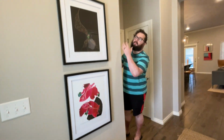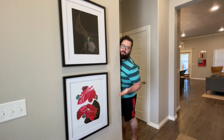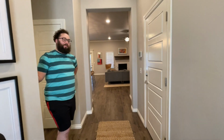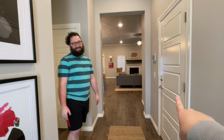So when you first walk in, there are some beautiful art pieces on the wall, some prints from a local artist that we know. And we've got a nice runner right here. Good display skills, Scrimpy. This door right here is our garage, which we're not going to show you because there's a lot of cardboard boxes we got to take care of in there.